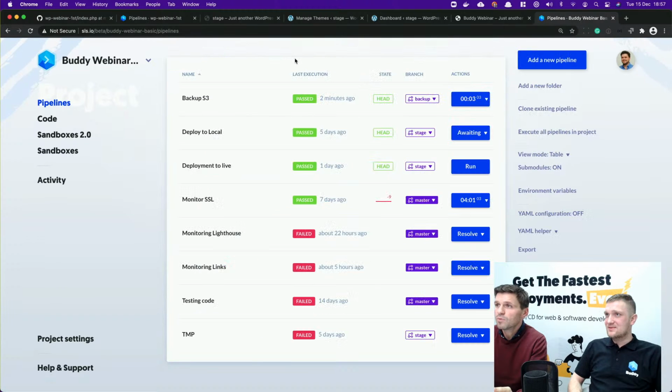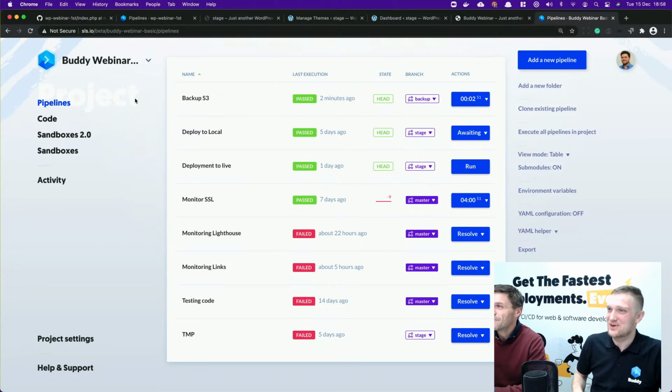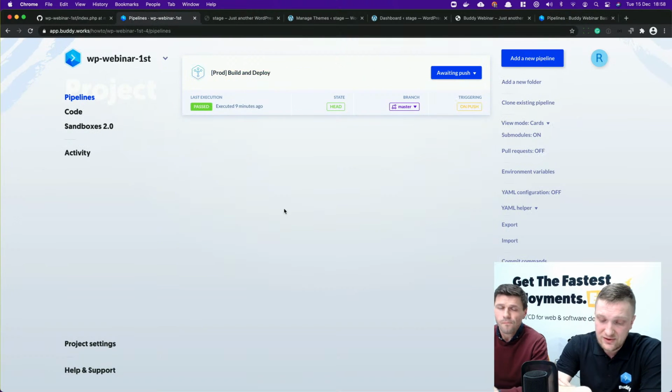And when we jump to pipelines, you can see this pipeline will execute in 3 minutes. So if you have some sensitive data, you can export a backup every 5 minutes. Every 5 minutes is okay. I think daily is enough for a simple about us page, but you can do it. Okay, and one more thing, we have a dedicated guide on doing backups on WordPress.